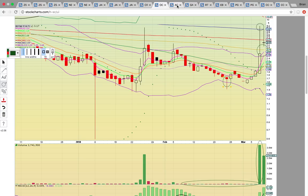This is signaling a possible pullback. It has to break the 200-day simple moving average at 331, the red line, and then get above it. That's the red line. It needs to get above that.